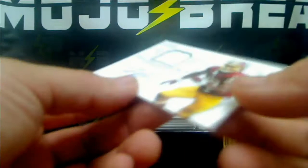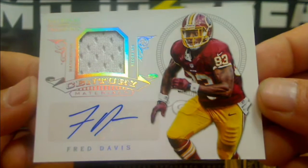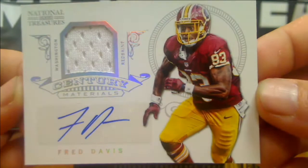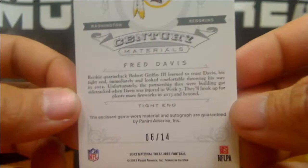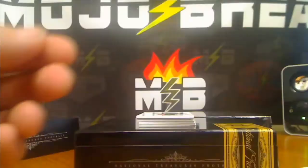And my man. Franchise Freddie Davis. Century Materials. Franchise Freddie Davis for the Redskins. Single color relic sticker auto. And that's 6 of 14. Hmm. How did they get old Franchise Freddie in here? Fred Davis for the Redskins.